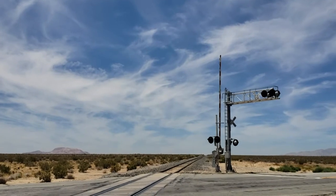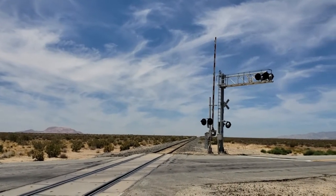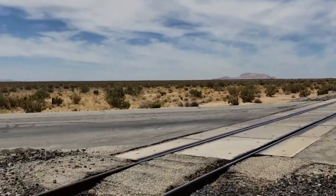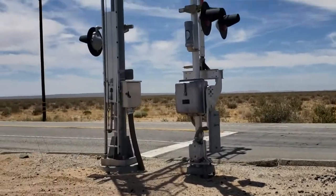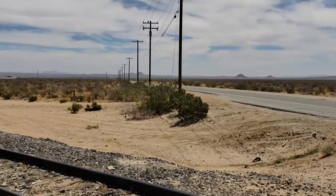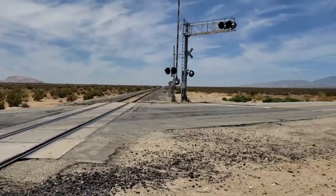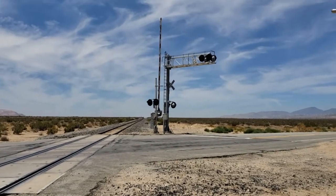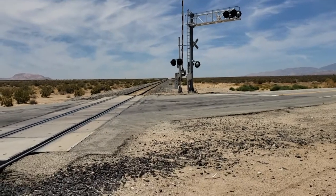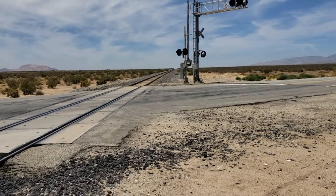Okay, we've moved up the line about 3 miles, a little under 3 miles, from the private crossing to California City Boulevard. And unlike the private crossing, which only sees a few cars and trucks a day, California City Boulevard is actually a pretty busy crossing. The last time I was here doing my annuals, I had the gates down to do a part of my test, and a semi blew through one of them. So I had to go get stuff and build a gate.